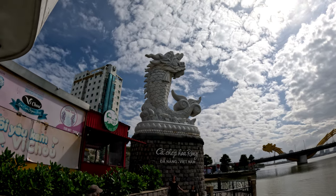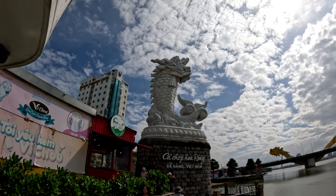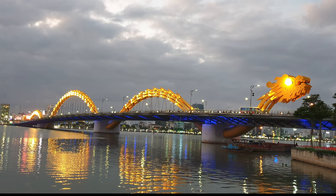The Dragon Bridge, or Cầu Rồng, is the most famous bridge over the River Hàn and holds a spectacular position in the vibrant city of Da Nang, Vietnam. The bridge has astonishing architecture and is shaped like an undulating golden dragon.